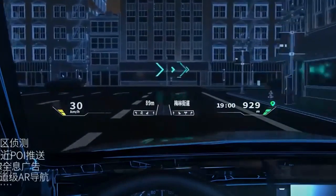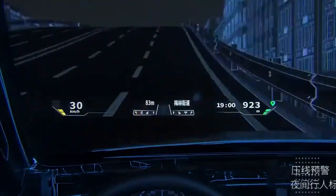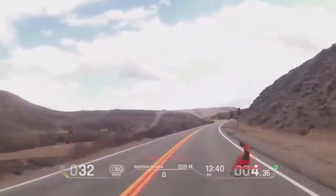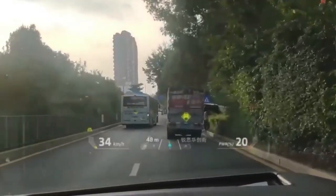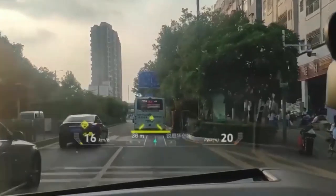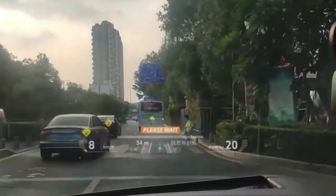This system will show you the best route and remind you to change lanes. According to the designers, it will make the trip more convenient and safer for the driver as they do not have to take their eyes off the road. If a pedestrian is about to cross the street or the car is getting too close to an obstacle, it will create a warning sign.